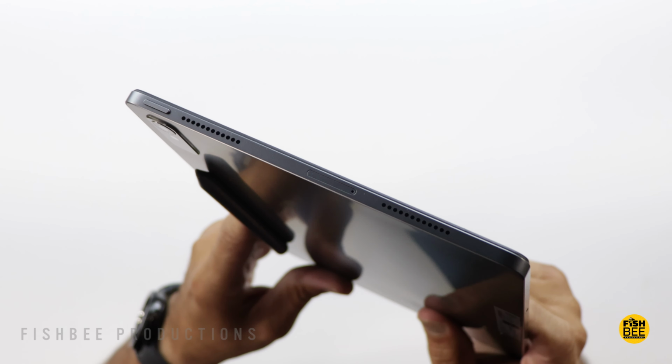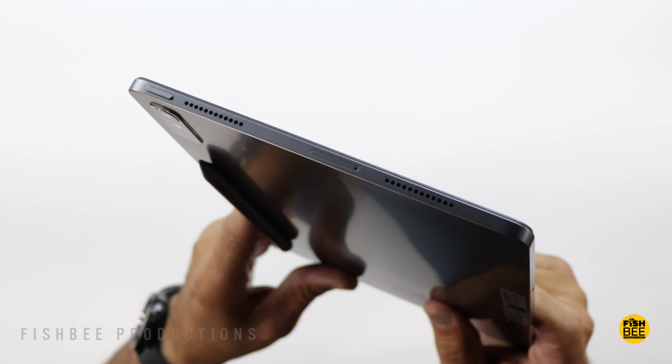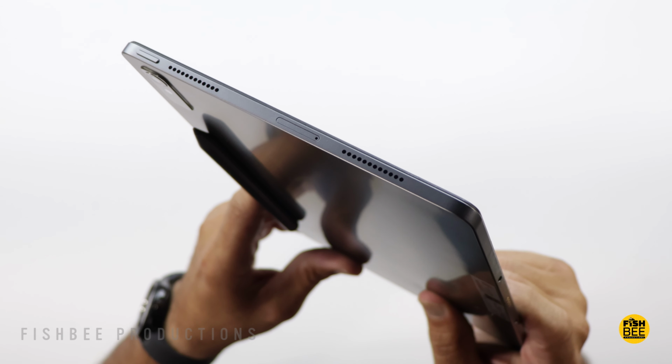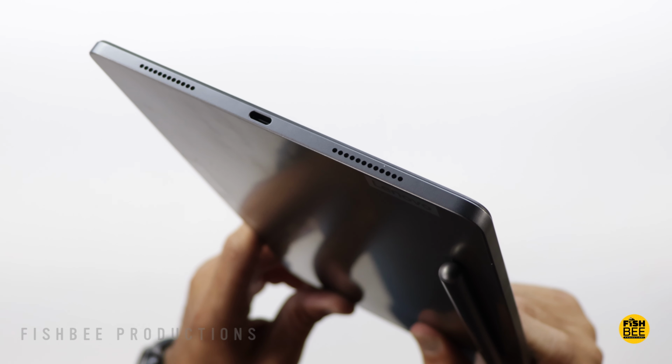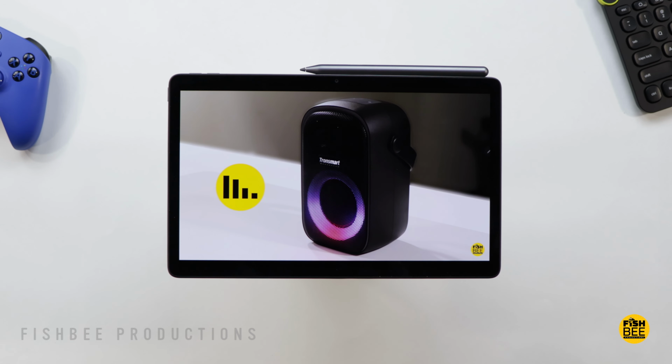Nice thing is you've got a quad speaker setup with Dolby Atmos, which I feel like is always nice to have on a tablet. Even the new iPad Air only has 2 speakers, but here's a quick sample just to give you an idea of what it sounds like.